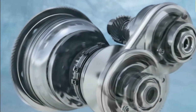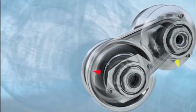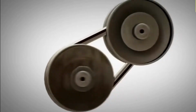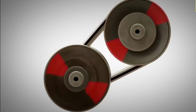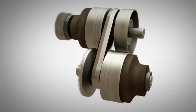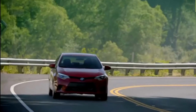In fact, it doesn't have gears at all. Instead, it uses a system of belts and pulleys to produce an infinite range of ratios. The computer fitted in these cars decides how to adjust the pulleys to create the optimal ratio for the particular driving situation. This system consists of cones at each pulley connected by a chain belt. The cones can move to increase or decrease the belt diameter to change gear ratios.